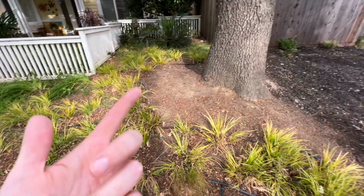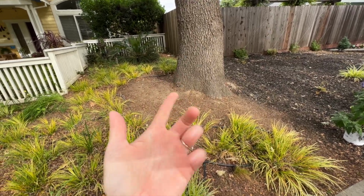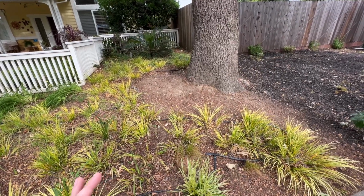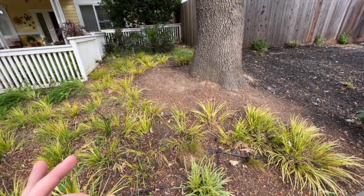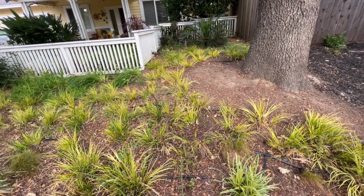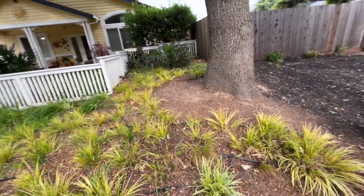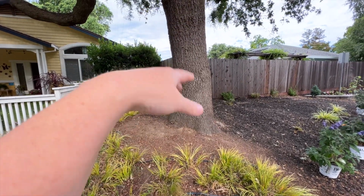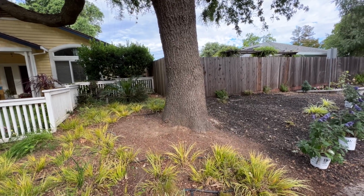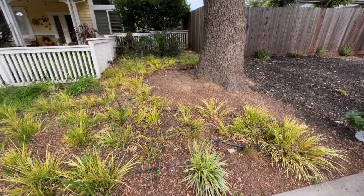As a reminder, we live in California, so this is a California native oak. California native oaks are different than other varieties of oaks around the country in that they are super drought tolerant, and you can actually do damage to them by having too much irrigation. So anytime you want to plant something underneath a California native oak, you want it to be super drought tolerant and not irrigate it, because you don't want the oak tree to rot and get sick and die, and this giant 1,000-year-old oak tree to fall over because you planted too many plants underneath it.